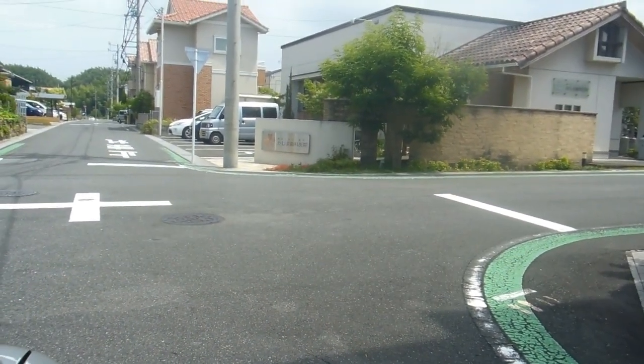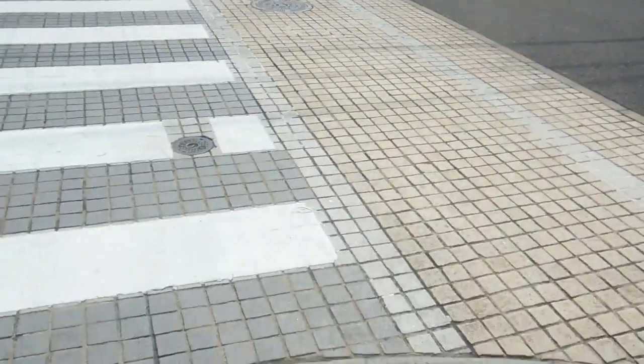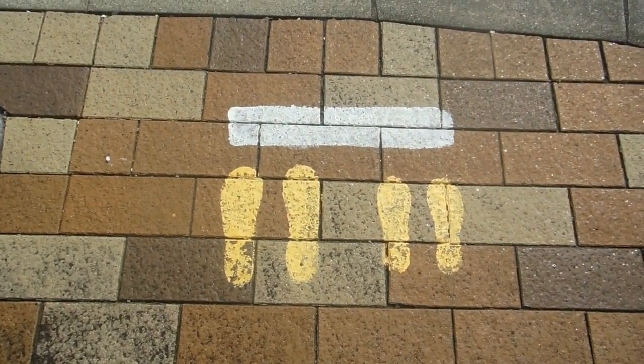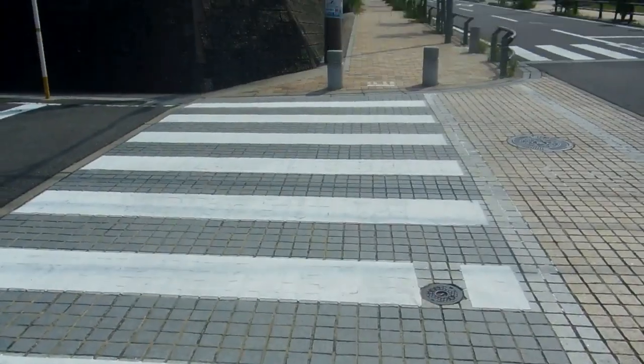In this same area where we're seeing it on this intersection, there'll be other intersections where it isn't. And here's a pedestrian crossing where the kids are supposed to stop anyway, and they have it, but in the same area on other pedestrian crossings they don't.